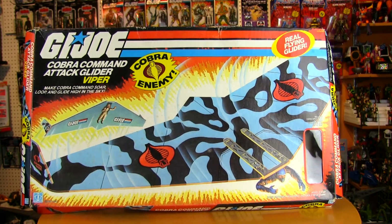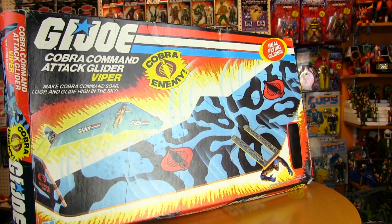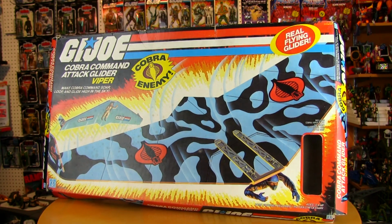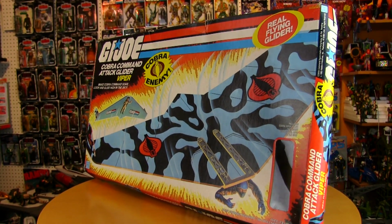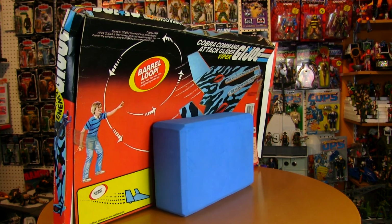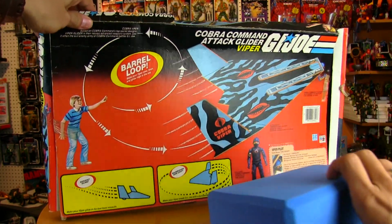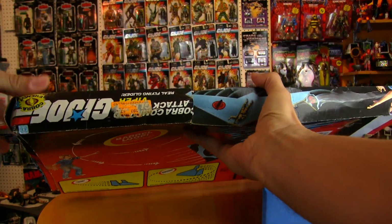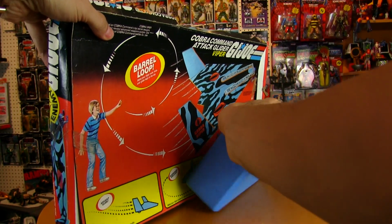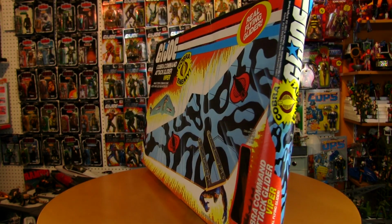And today we're taking a careful look at the Cobra Command Attack Glider, the VIPER. An extra careful look at it because this is not mine. It's on loan from my good pal Lou, Lightning Lou, who you may remember from the Streets of Rage playthroughs a while back. Got a yoga block to hold it up. The box is just slightly squashed, but it's pretty wild to get to see one of these in person. First time I've ever seen one in person, last time probably as well.